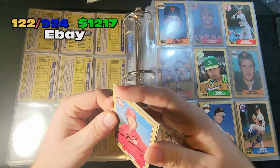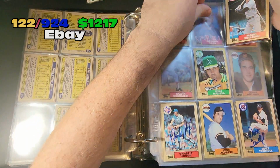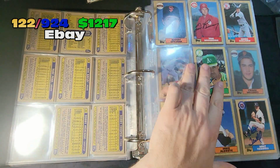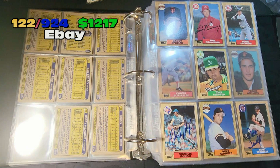And Tom Browning, who just recently passed away a week or two ago. I'll keep the other autograph on the back here, but this looks a lot better. Every time I passed that page and saw Tom Browning, I was disappointed. So I was glad to get a nice replacement of him. Yeah, it cost me another few bucks, but it looks that much better.